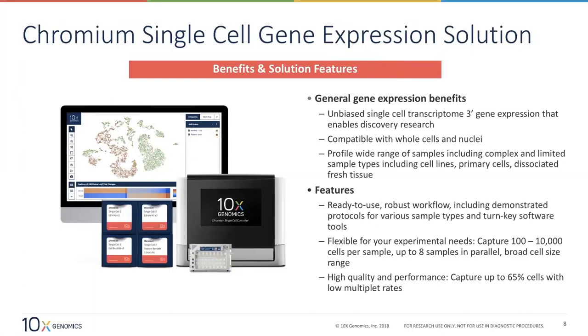Features of the solution have not changed compared to our current V2 chemistry. It's a ready-to-use solution that starts with specific guidelines on how to prepare your sample of interest and ends with software tools that allow you to conveniently analyze and visualize your single-cell data. The single-cell gene expression solution is strong in cell and sample throughput, has no major limitations in cell size, and has industry-leading cell capture rates of up to 65%, which is an important feature for those working with limited numbers of cells.